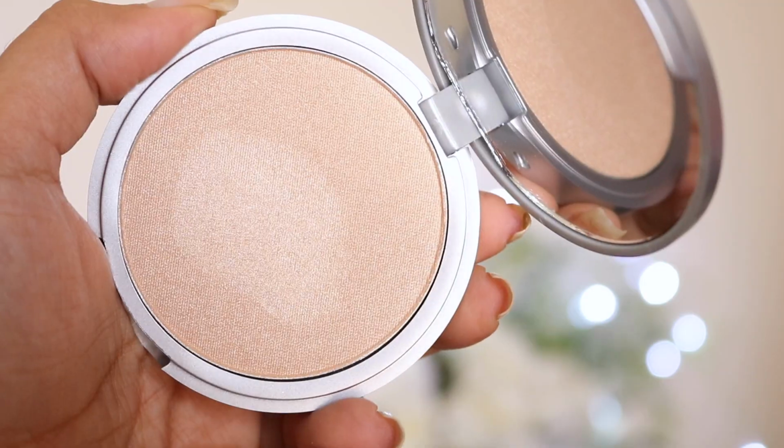I'm sure you all have heard of this. It's basically a very high drama kind of highlighter. It's got like a champagne tint. It's neither too cool toned nor too warm toned. It's something that works for all complexions, and that is what I am wearing today. I hope you can see the amazing glow it gives.